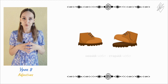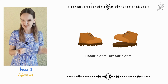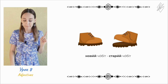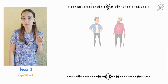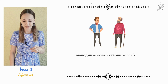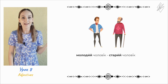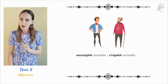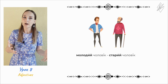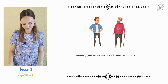The next pair. Новий, старий. Новий чобіт, старий чобіт. So, new and old. But старий also can be used about age of people. But then it will have different antonyms, as you can see. We have молодий чоловік, a young man, and старий чоловік, an old man. So старий will be used both for objects and people, while new and young, the same as in English, will be different words. Новий, молодий.